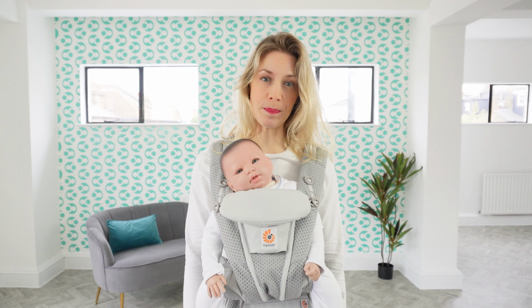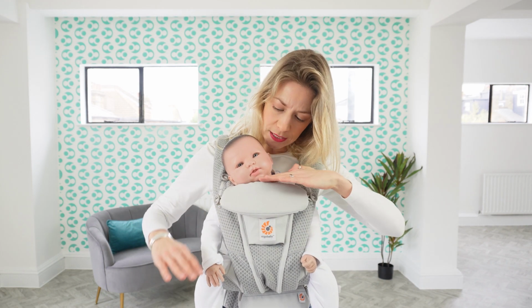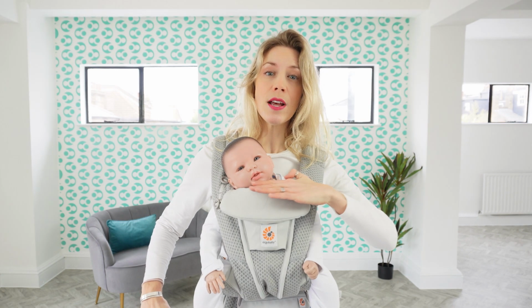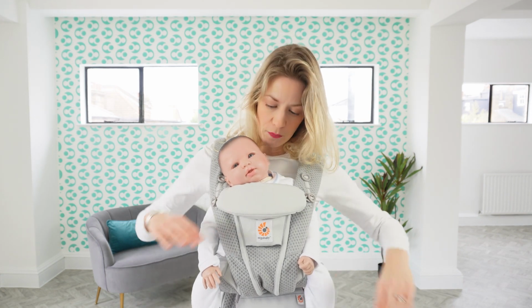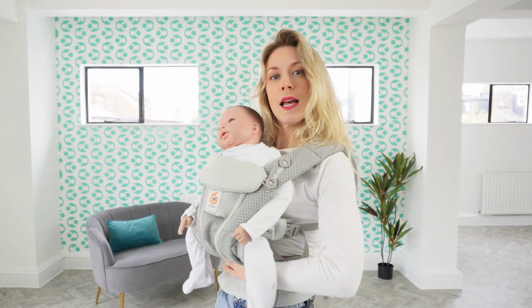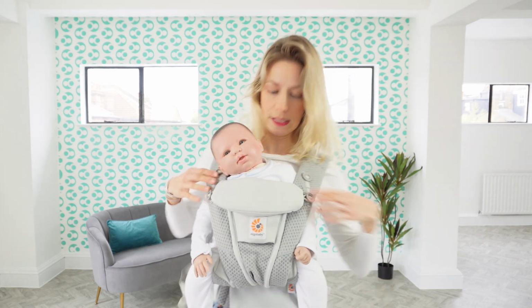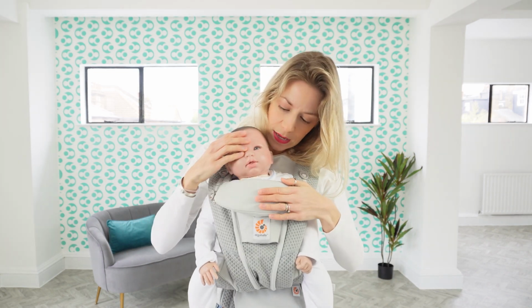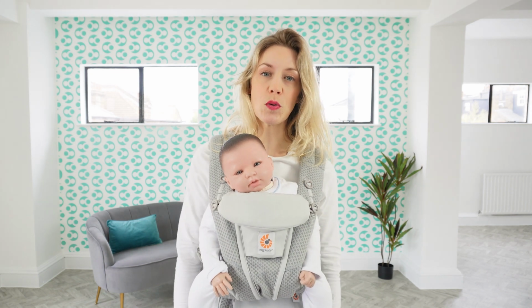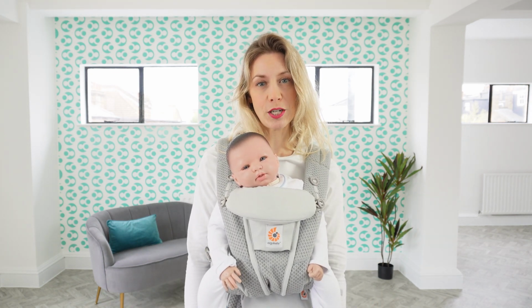The other marker we're looking for is to make sure that they're tall enough so they can sit with their mouth clear of the top of this body panel. If you find that the panel is too high, you can try lifting them slightly and shoving some of the fabric up between the two of you and fixing it into place. But if you find that they're still sinking down inside the baby carrier, you will need to make sure that they do a little bit more growing before you try them in this outwards facing position.